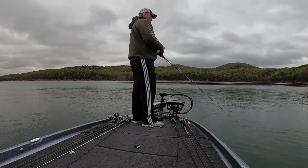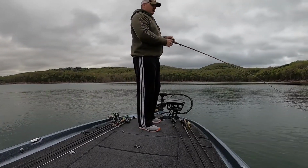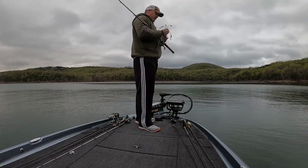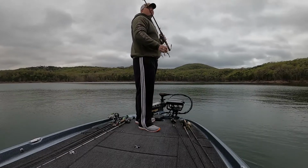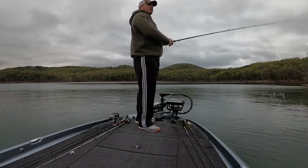Here I get my first bite on the A-rig, it's right at the boat. I actually get to see the fish a little bit. Didn't really get a great look at it, but I saw him. When I looked down, I felt the bite and I set the hook probably a little too fast, or he bit one of the dummies. And when I set the hook, I pulled him up.